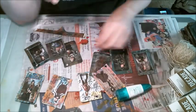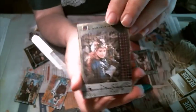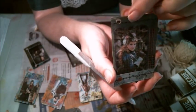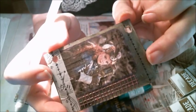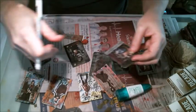Some of these are already done. I've got a couple of favorites, like this one. I put some cement tape behind it. Did some stamps. That looks like a chain, I hope. Let me see. I outlined her with some glitter, which is very faint, and then there's some clock washi tape across the bottom. Yeah, the glitter is very faint.